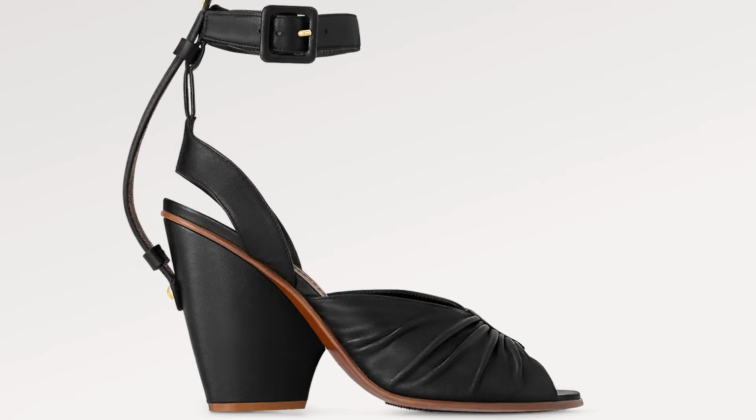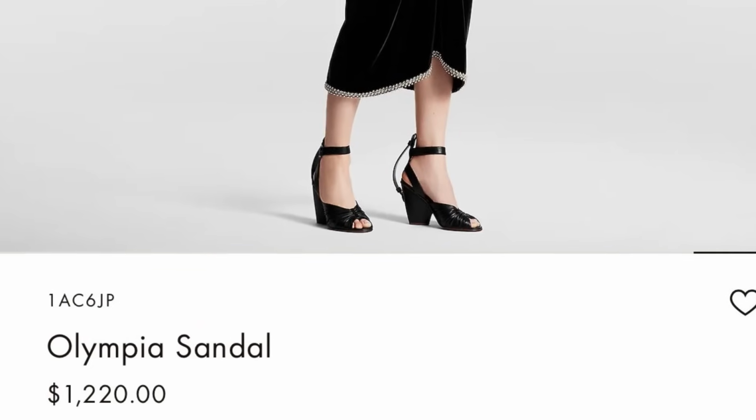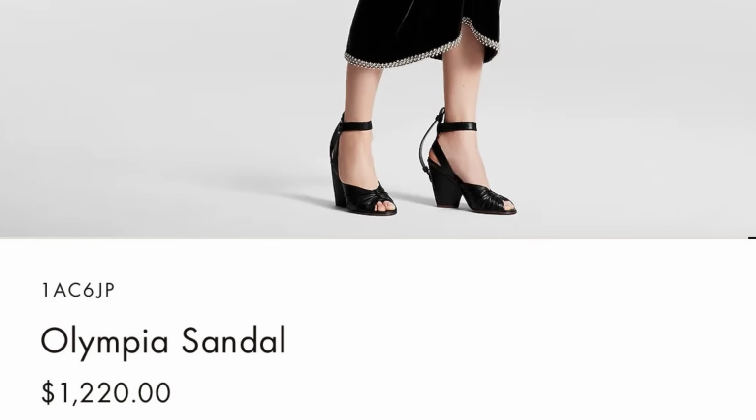Here it is from the side, and obviously price is going to be well over $1,000. I'll show you the price in a minute. Here it is from the back. Do you like it? Do you like any of these? Let me know in the comments below. Has anything popped out from the fall winter collection so far? I'd be curious to know. So yep, it's a little over 1,200 for these sandals, but I feel like these are the least offensive looking shoes I've shown so far.